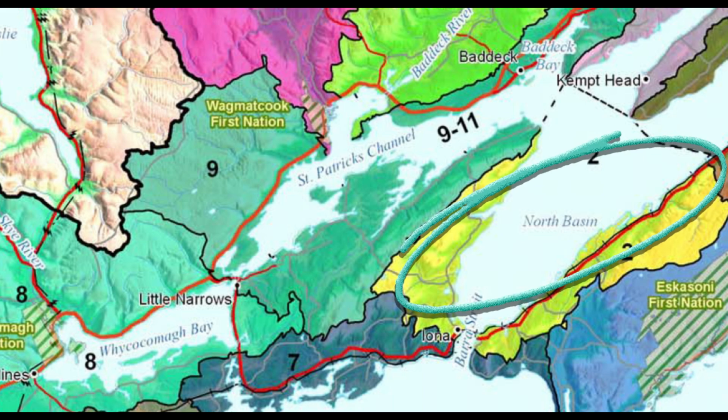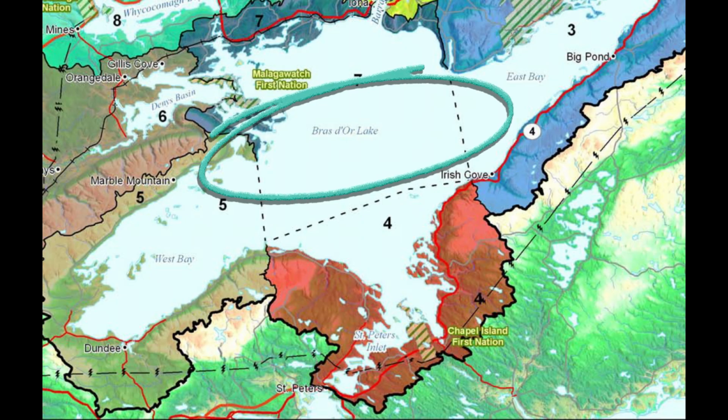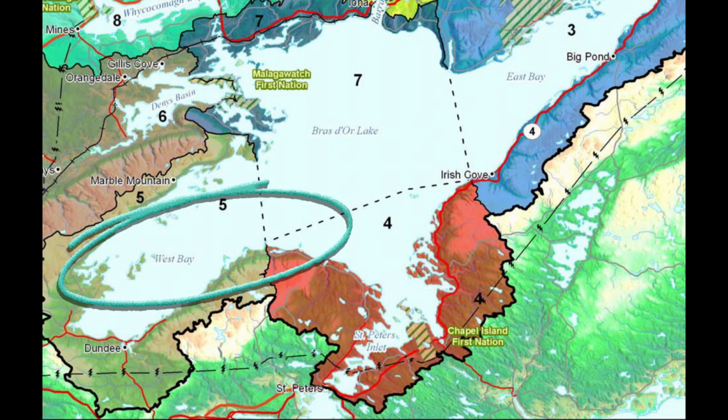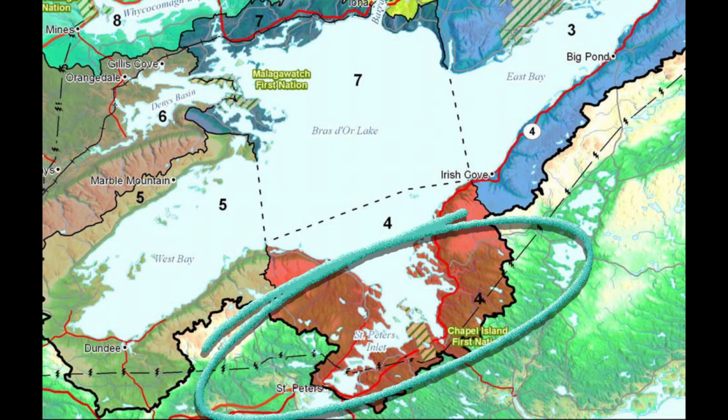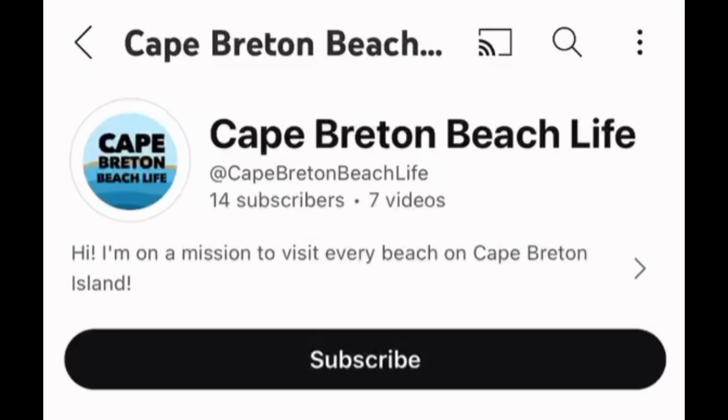what was formerly the Little Bras d'Or Lake is now the North Basin, the Barra Strait, what was formerly the Great Bras d'Or Lake is now simply the Bras d'Or Lake, Denys Basin, East Bay, West Bay, and finally St. Peter's Inlet and the one-of-a-kind St. Peter's Canal. The whole body of water is called the Bras d'Or Lake, singular, or simply the Bras d'Or.